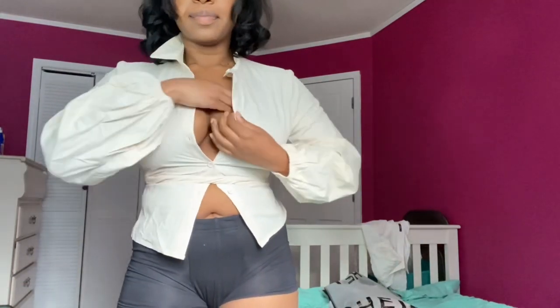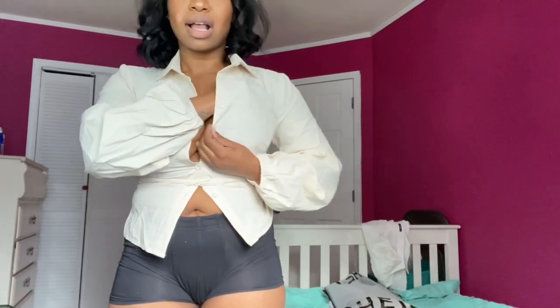I got this in a medium. So this is really cute. If I can insert a picture of how the model was wearing it, it was cute on her because she didn't have any boobs, but me, I have these big old things. So I gotta make it work for them, because the majority of the time, I don't like to wear a bra. And if I can find tops that don't require me wearing a bra, then I'm gonna buy them. Y'all should too, because bras are kind of trash.